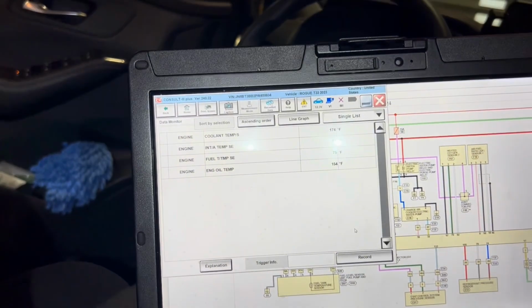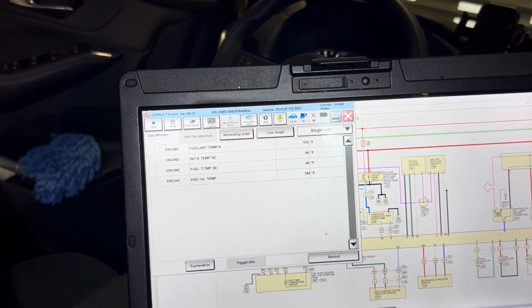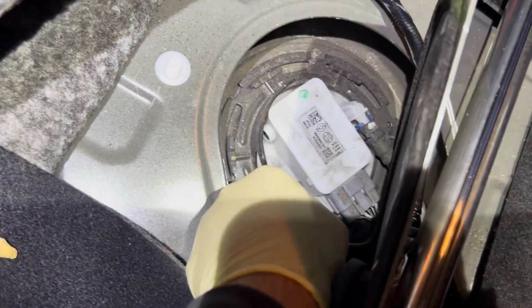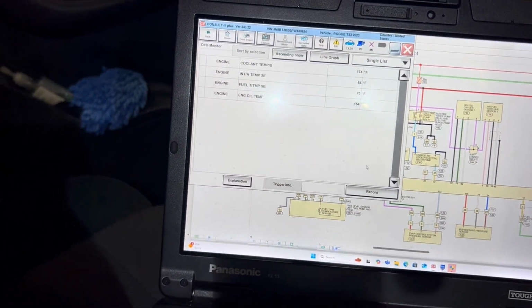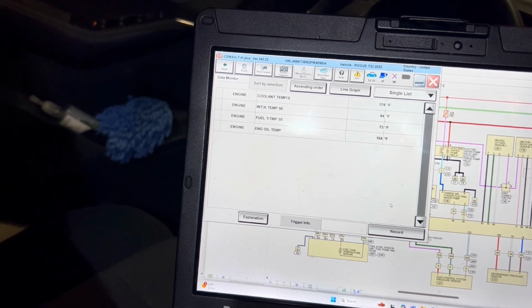Quick test here. I'm gonna unplug this and I'm gonna have you guys reading here. Unplugged, and it's negative 47 degrees Fahrenheit. So that already tells me a lot. I'm gonna plug it back in. If it ever wants to plug back in, there it goes, and we're back at 73. So yeah, that already tells me a lot.